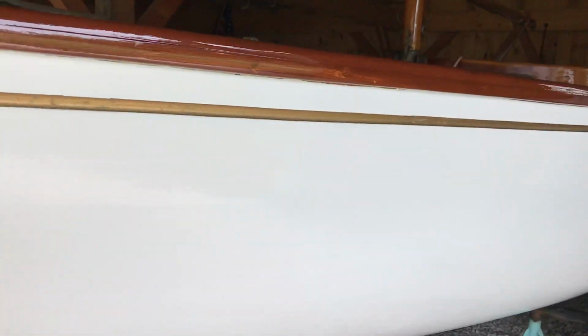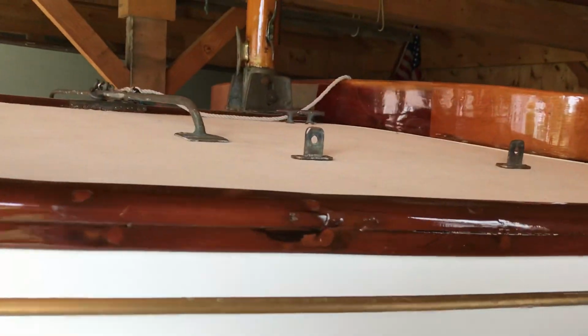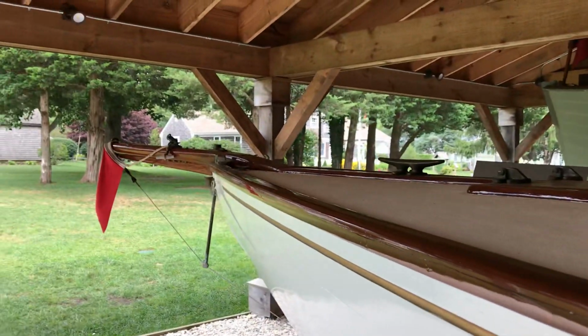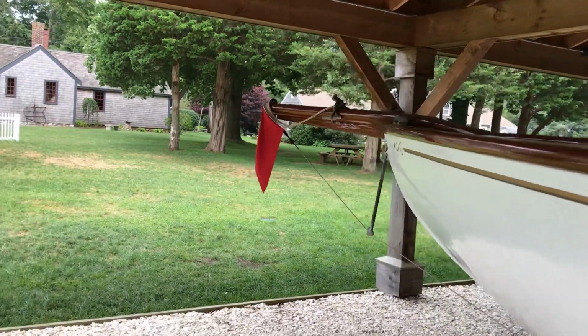There's lots of stuff to see here. If you're in Osterville, come by and check out all the boats, and the main building is, you know, interior stuff. Pretty gardens.